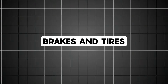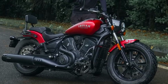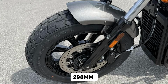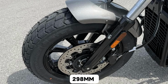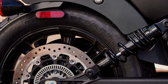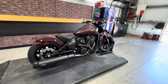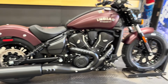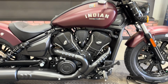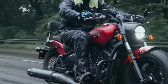Brakes and tires. Easy to skip past on a spec sheet, but this one genuinely matters the moment the road turns wet. Every Scout Bobber across every trim ships with ABS standard, a 298mm semi-floating rotor with a 2-piston caliper up front, a matching 298mm rotor with a single-piston caliper at the rear. That's a real safety margin, and you don't pay extra or step up a trim to get it. Worth naming directly because plenty of competing cruisers in this exact price bracket still gate ABS behind an optional package. Having it standard from the base bike through Limited Plus Tech means safety never has to compete against styling or tech when you're configuring your build.